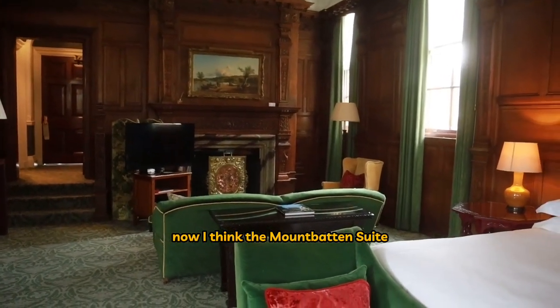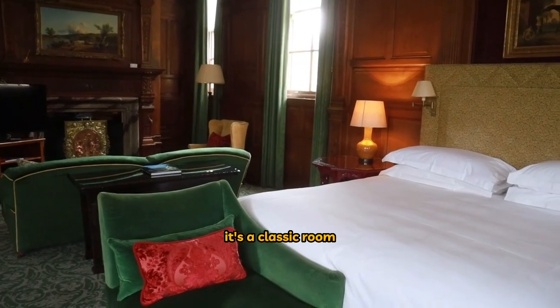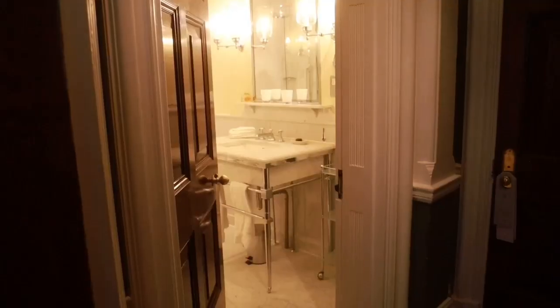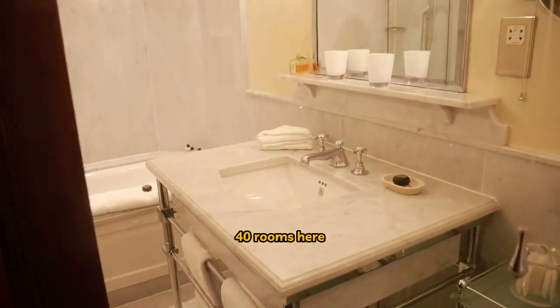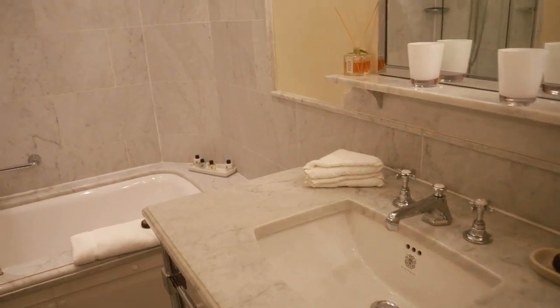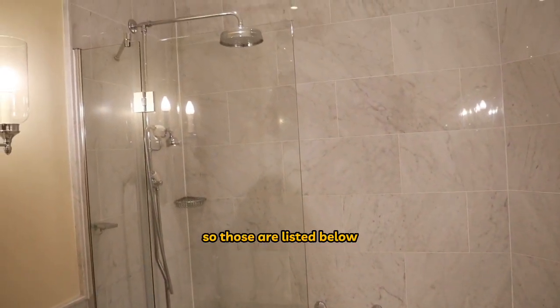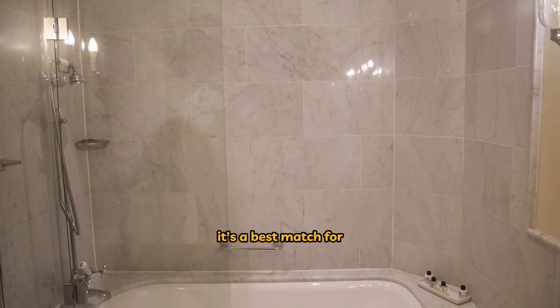Now, I think the Mountbatten Suite is definitely worthy of the investment. It's a classic room, rich history behind the walls. I have linked below the list of the different rooms and suites, because like I said, there's over 40 rooms here, about 15 suites total. So a lot to choose from that will be a best fit for you when you're staying here. So those are listed below along with the prices, so that way it's a best match for your budget.